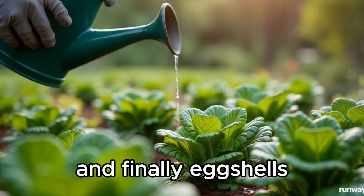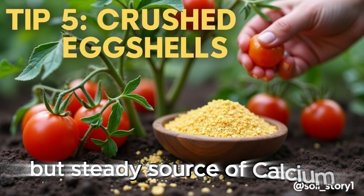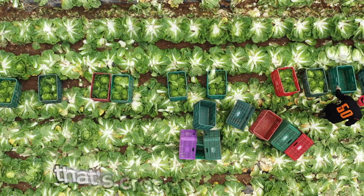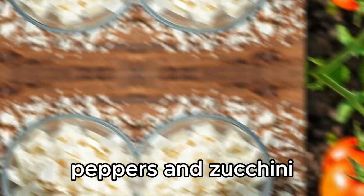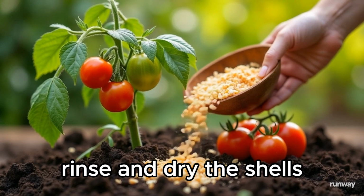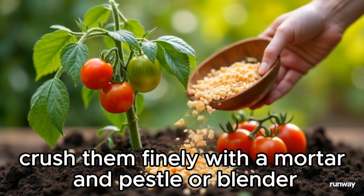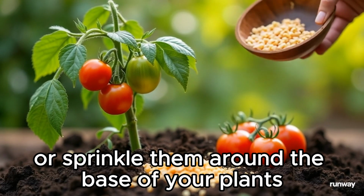And finally, eggshells. These household leftovers are a slow but steady source of calcium. That's crucial to prevent blossom end rot in tomatoes, peppers, and zucchini. How to use: Rinse and dry the shells, crush them finely with a mortar and pestle or blender, and mix them into the soil, or sprinkle them around the base of your plants.